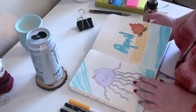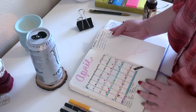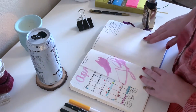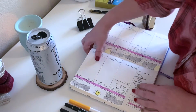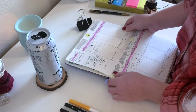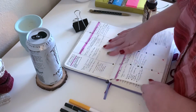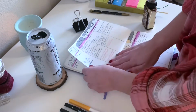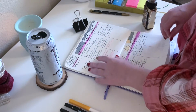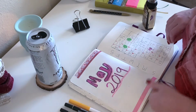And then this is April. This was a super cute design. My kid scribbled on it and ruined it though, so I didn't use any of that stuff again, so I'm not going to be doing that this year. And then I went back to this layout. I really like this layout, if you can tell, so most likely I will be using that for this year. But I did want to add some productivity stuff onto my dailies, so this is May.